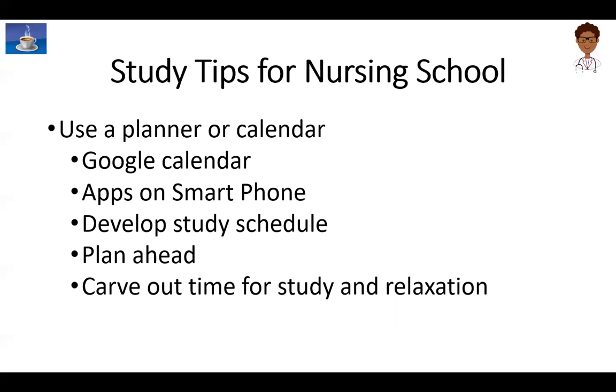Also planning ahead, right? And so kind of allotting your time for certain activities, that's going to be really, really important. Carving out time for your studies and relaxation. We all need some downtime, even if it's 10 or 15 minutes to do something that you love. It might be sitting down with a cup of tea, something that relaxes you.